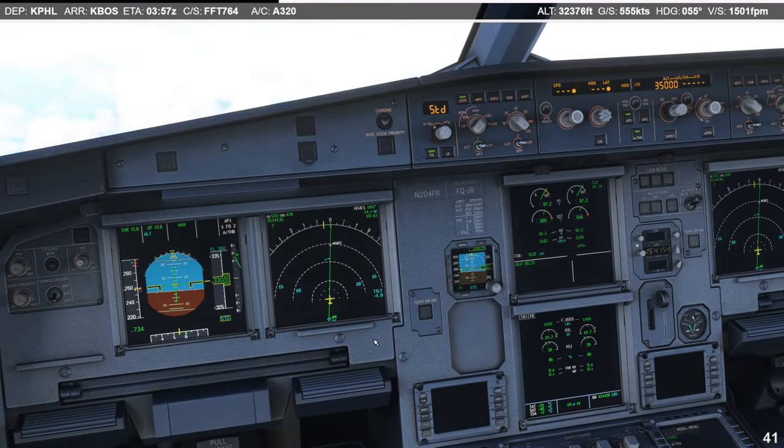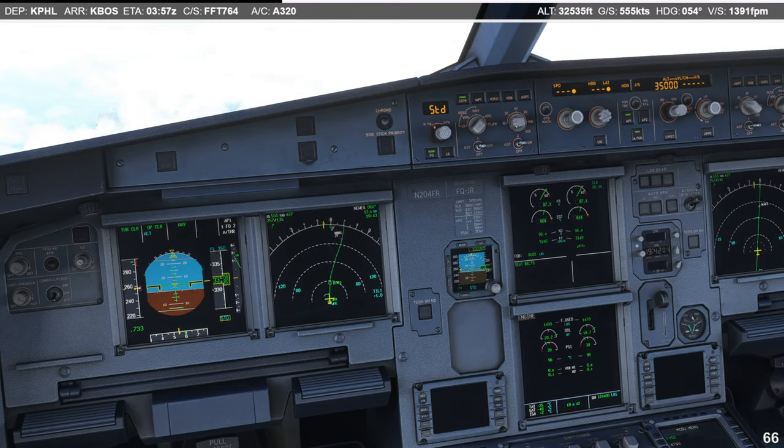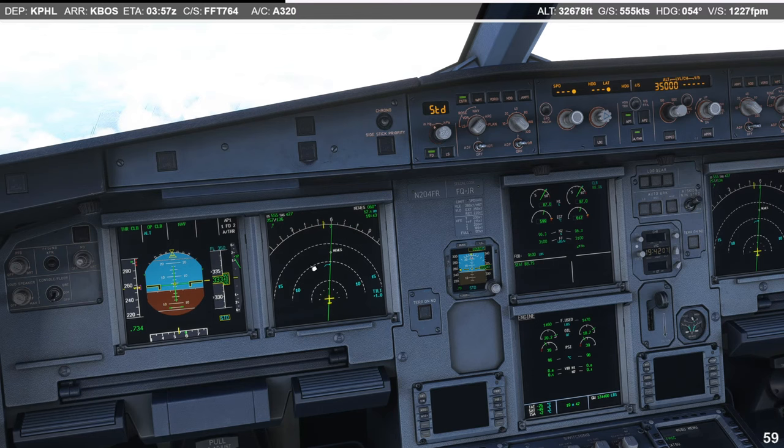All right, now it says we have reached cruising altitude, but we actually haven't. I'm going to start descending at that blue point.